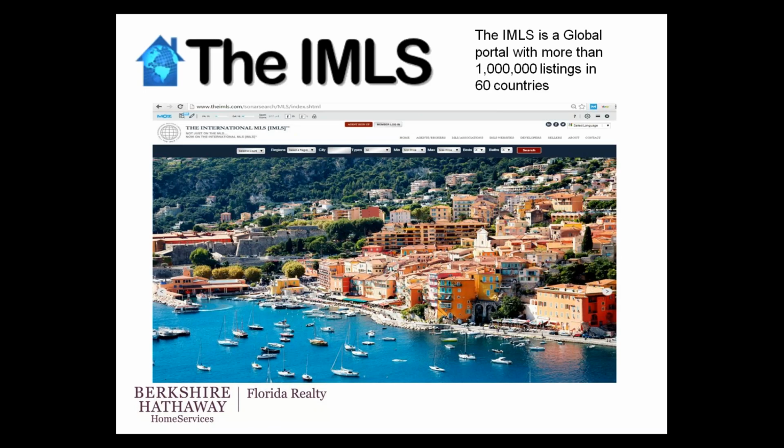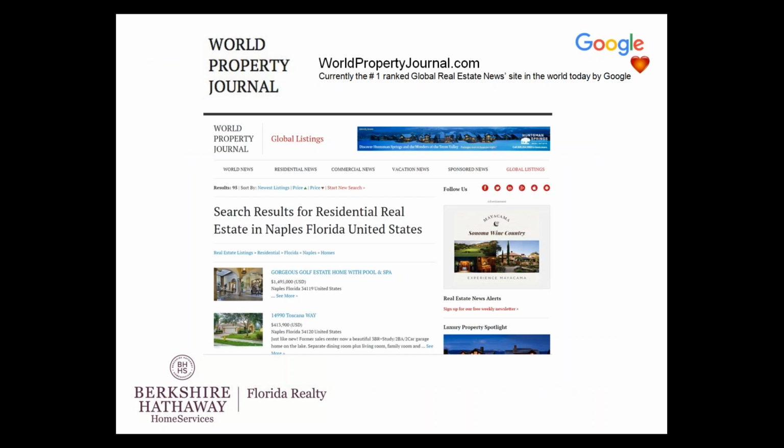We also syndicate our listings from a company standpoint to the international MLS, which is theimls.com. It is a global portal with more than 1 million listings in 60 countries. So every night we send them a data feed of your listings to appear on this international website as well. So you can tell your sellers not only do you put their property in the local MLS, it also appears in the international MLS on theimls.com.